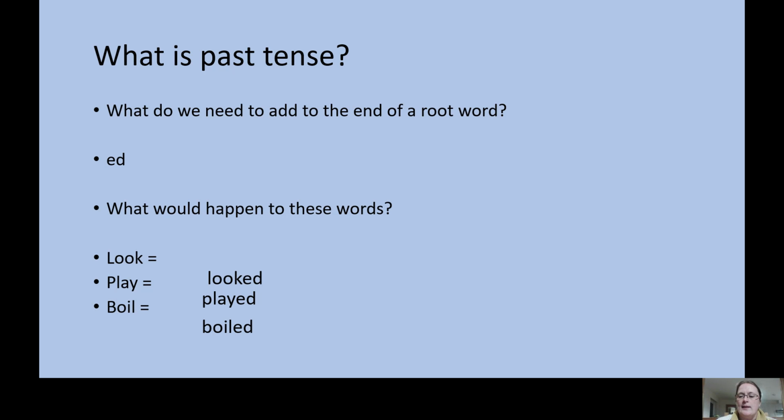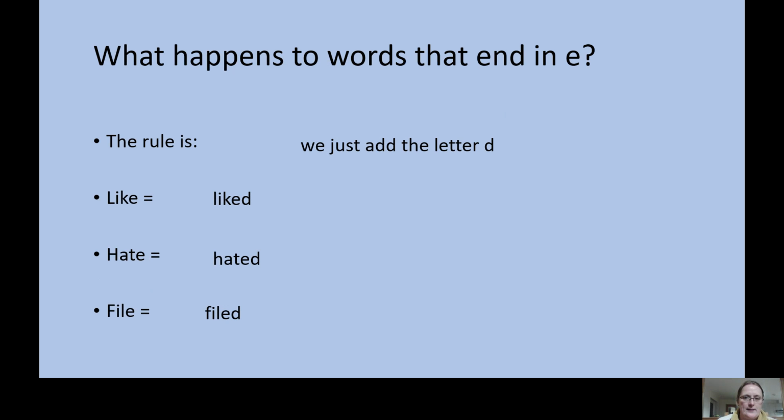And then my third one there is boil. If you were making your dinner, maybe cooking the vegetables, and if you'd already done that earlier, you might say well done, boiled the vegetables. Excellent. I'm sure we all got those correct. So what happens to words that have already got an E at the end? So the rule is that we just add the letter D and that's it.